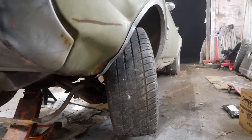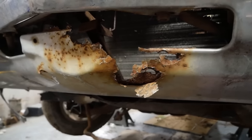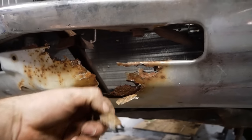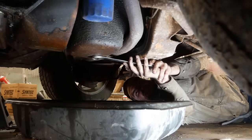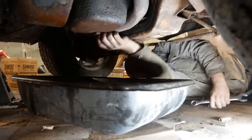Well, let's put the jack stands under the frame. That's a good idea. There's nothing wrong with the frame. I thought the front bumper on this thing was good. Not so much. You know, the license plate would cover that right up. The heck?